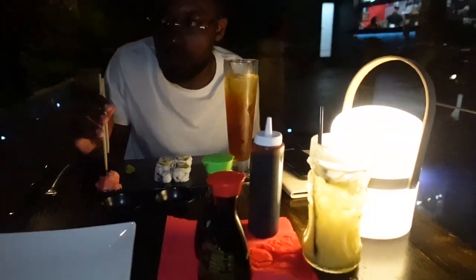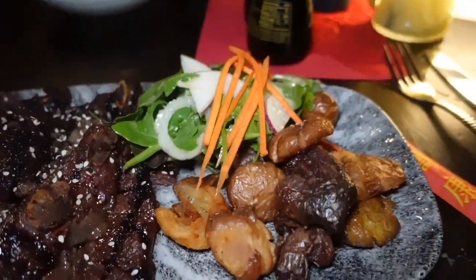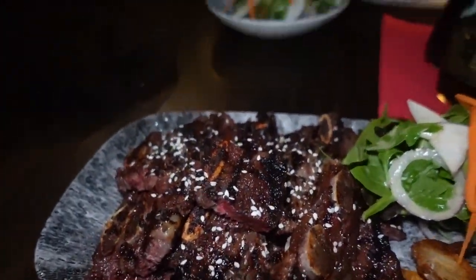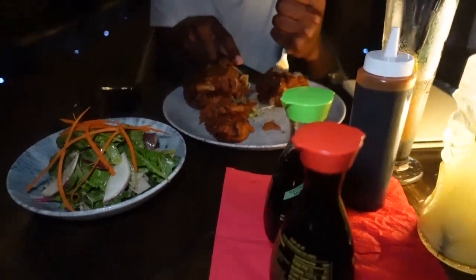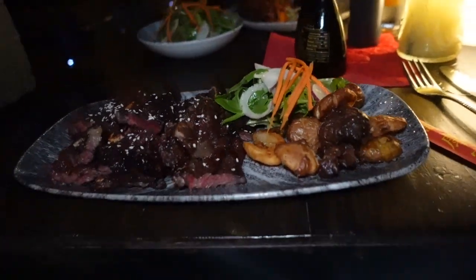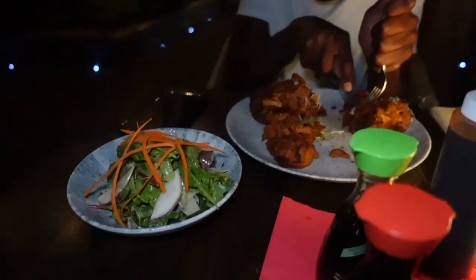Show them how it's done, babe. Really? Y'all just missed that, but he said it's a 10 out of 10. Yummy. I need to stop talking. For some reason, it won't cut all the way through. It's probably a bone. This dish feels really juicy. Maybe you should have some of mine and I'll have some of yours, yeah?